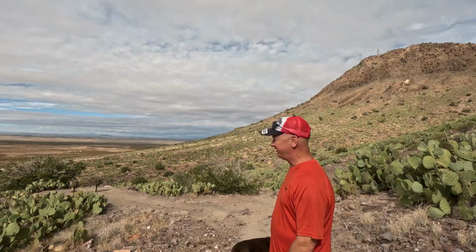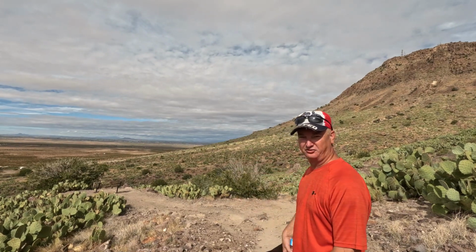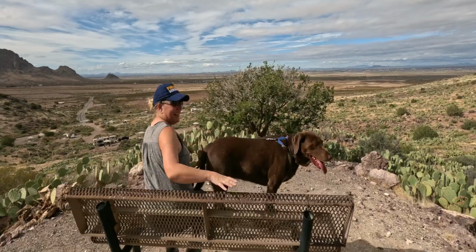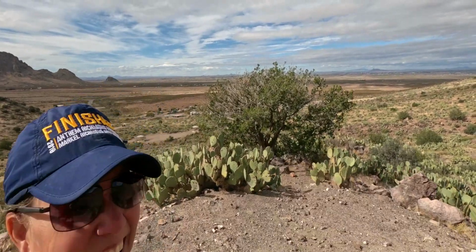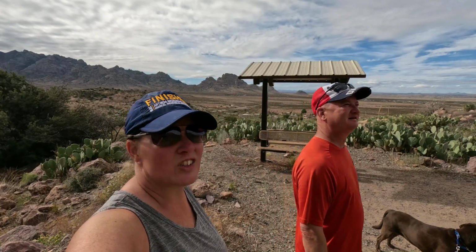Well, there it is again. The random bench. And that one's just looking at a tree. Well, I guess we're going to have to go sit. All right, yet again, another random bench. Two benches, one facing each direction, and with a little shade.